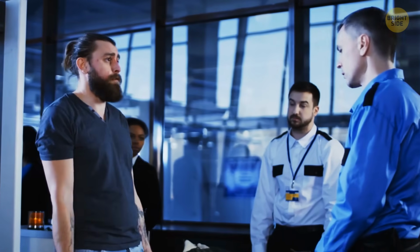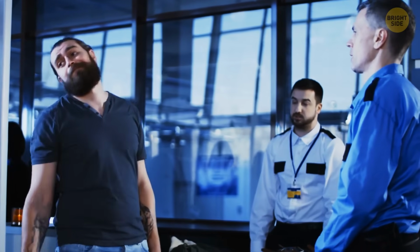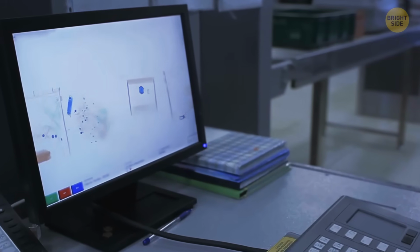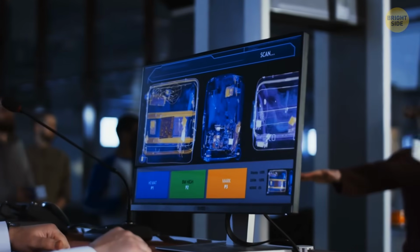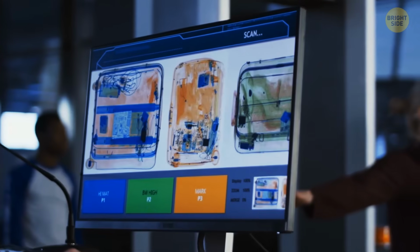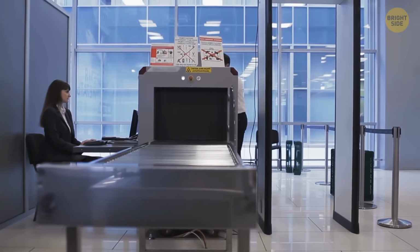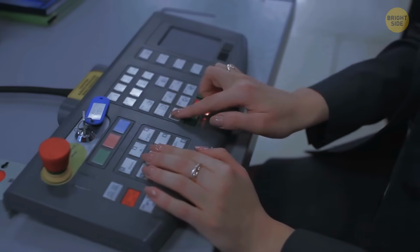It might be exasperating to take your laptop out of your carry-on at the security check every single time. But the airport staff need to have a clear look at your device to make sure nothing is concealed inside. On the screen of an X-ray scanner, a laptop looks like a semi-transparent object with a clearly visible hard drive, CD drive, and whatnot. But security officers can't see what's behind some of those parts. For example, a dense and rather large battery.